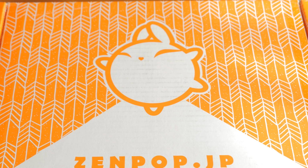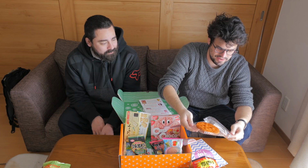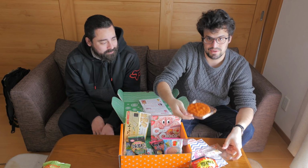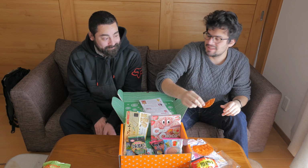I'm gonna try this. This actually looks crazy spicy. So this is a senbei, so it's a rice cracker, right? Wow. Dipped in shoyu, and probably they dipped it in like a mountain of spicy stuff. Wish me luck. Here goes.